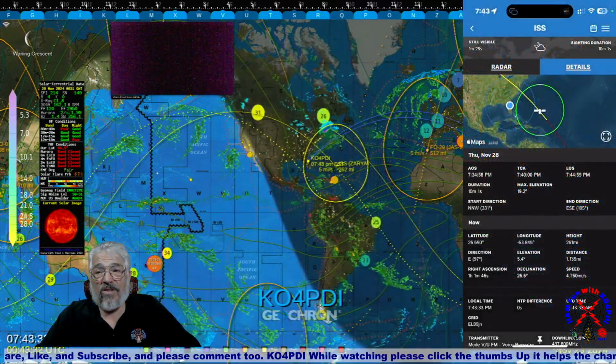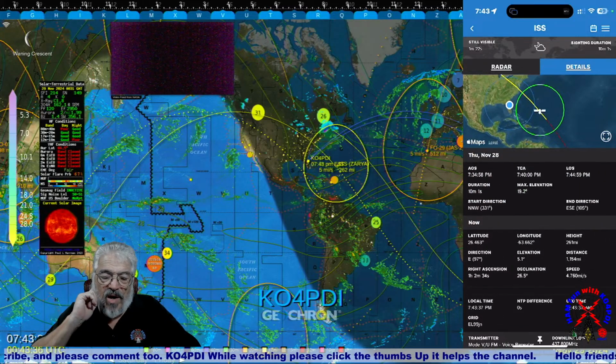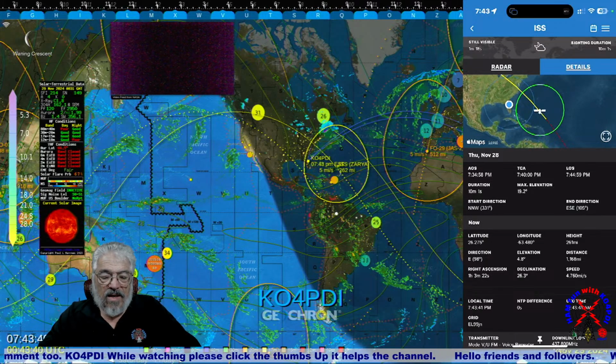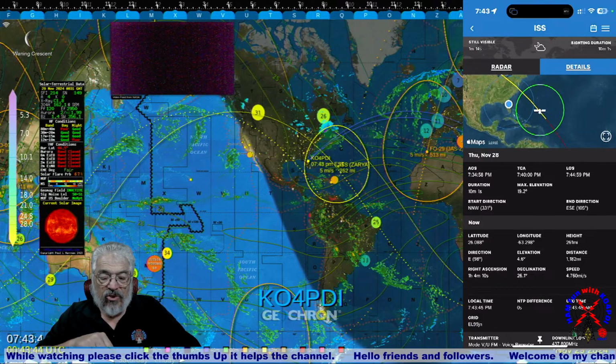But running into the Digital Rancher, this is all he uses. This is the app right here. And you can see the ISS, my footprint is the blue circle. You see the blue dot? Around that is a blue circle. That's how much I can hit from my location.